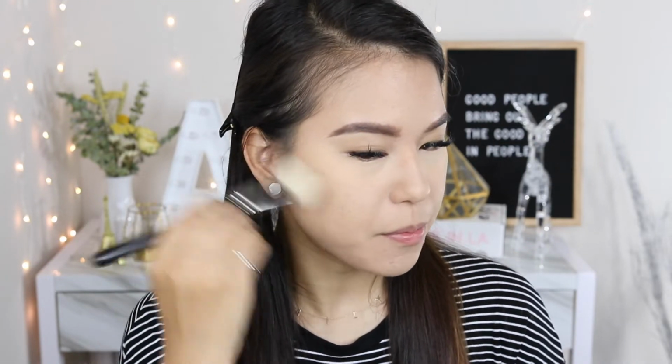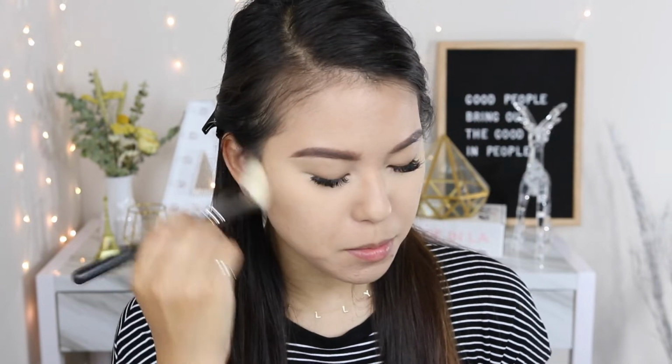So I like to use this brush. This is my staple MAC 197. It's already off on the handle. It's how much I love this brush. So I'm gonna use this to give my face a slimmer look.